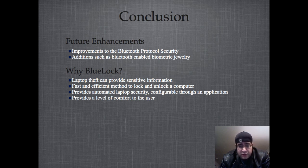In the end, BlueLock could provide an additional method to combating laptop theft, reducing the potential of sensitive information falling into the wrong hands.